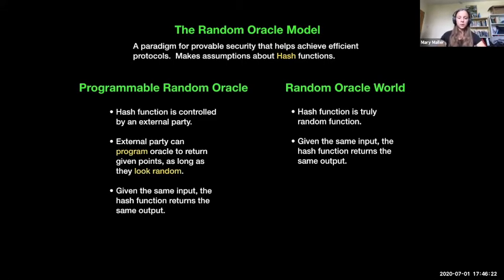But actually when we're proving this scheme, we need something stronger. We need the programmable random oracle model. So here the hash function is not just assumed to be random, but it's assumed that there is an external party that can control the hash function. It can, given an input, program the oracle to return a specific output, provided that that output looks random.